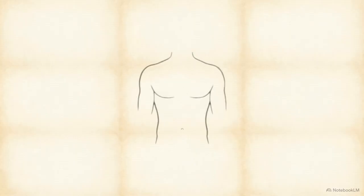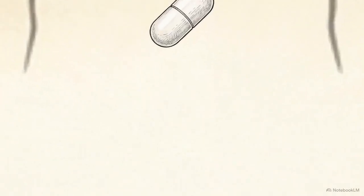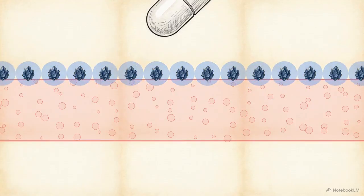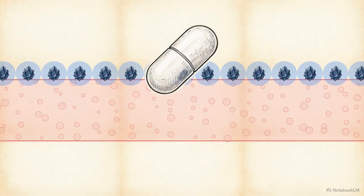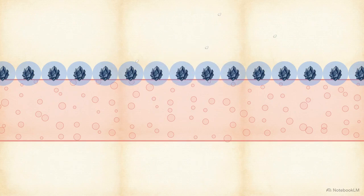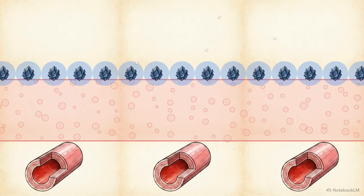To understand what the grapefruit did, we have to map the normal journey of an oral pill. After you swallow a medication, it travels through your digestive tract to the walls of the small intestine. The gut wall is lined with CYP3A4. CYP3A4 is a specialized enzyme that acts as a biological gatekeeper, designed to break down foreign molecules before they can enter the body. These enzyme bouncers destroy a massive percentage of the medication right there in the gut. This filtering process is known as first-pass metabolism, and it prevents most of the chemical from ever reaching your bloodstream.